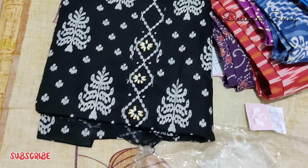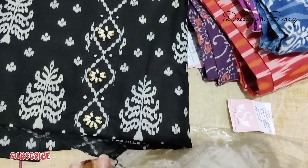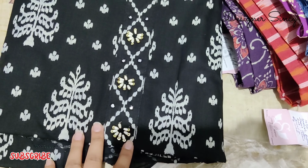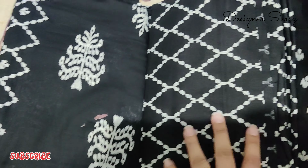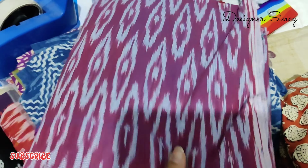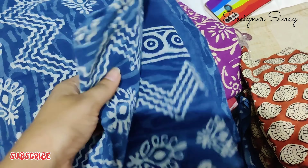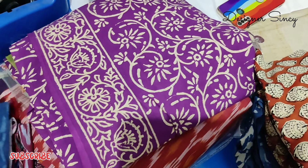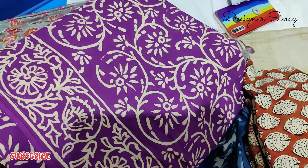So this is one material, a very popular material, low cost, with handwork also. This is the top and this is the bottom and this is the dupatta, a very pretty one in black. Everyone likes black. This is a very pretty ikat with a blue color combination set. This is an indigo set, zigzag floral, and all of them have a bottom and dupatta. This is another pretty purple and pea green set.